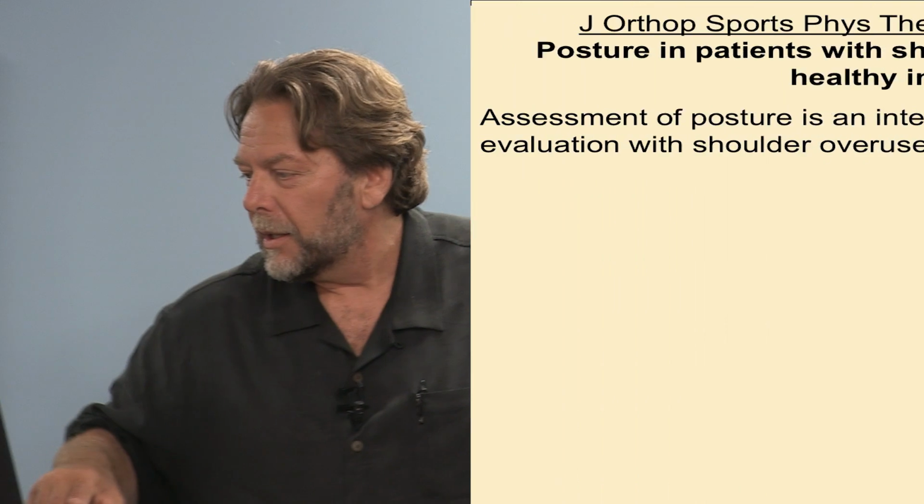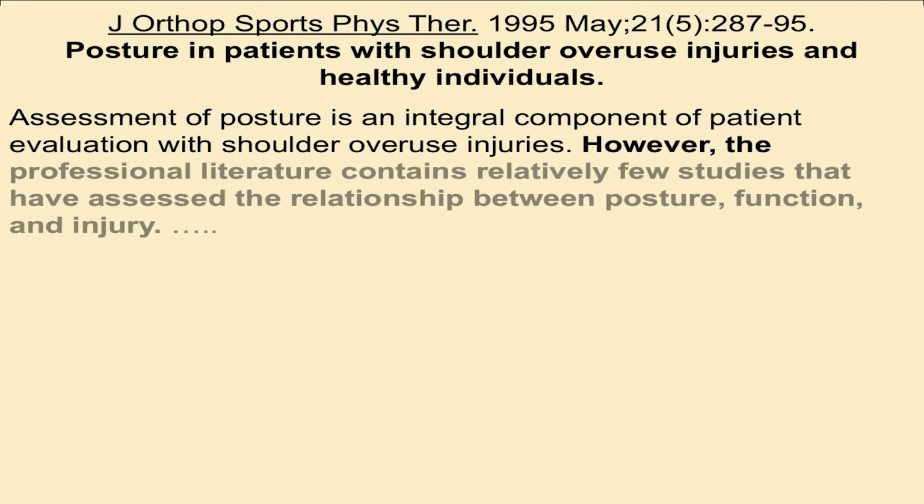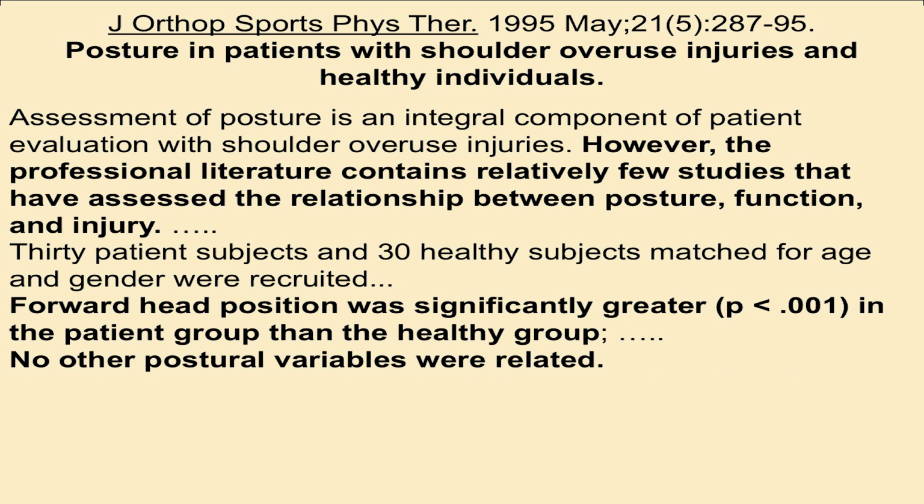So when you look at this, what are some of the other factors? Using it too much with altered blood supply and nerve supply, yeah, there should be a warning label on it. However, professional literature contains relatively few studies that have assessed the relationship between posture, function, and injury. Down to the highlighted portion there: forward head posture was significantly greater in the patient group rather than the healthy group.